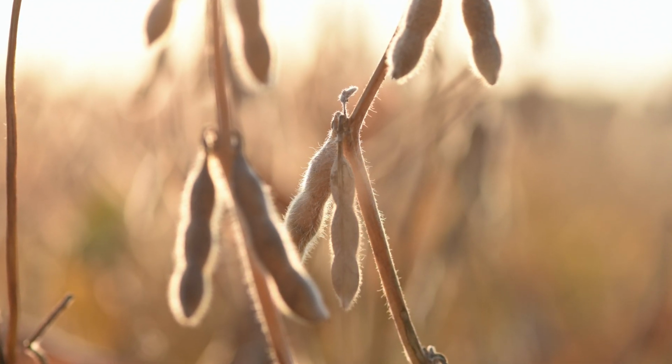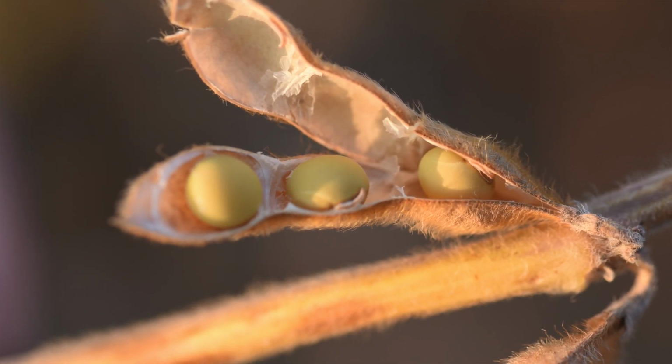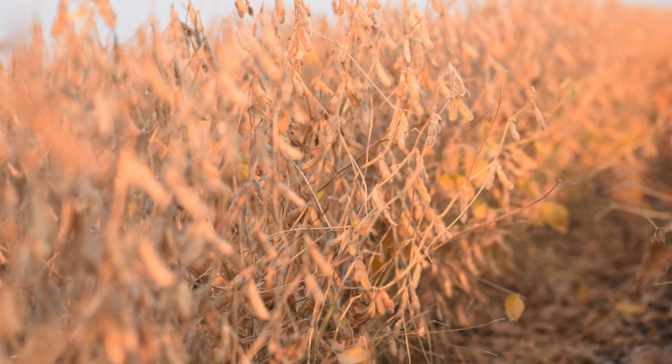We're hopeful that we see the protein a little better than last year, and oil content looks to be pretty good for this year. We're hearing a lot of yields coming in the 55 to 60 bushel to the acre yield, which is a little better than most would have expected given the dry summer.